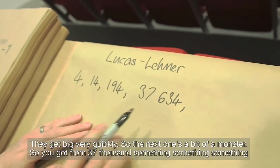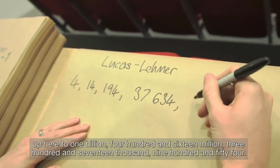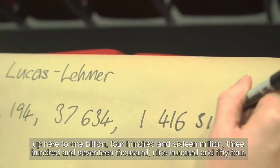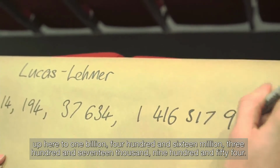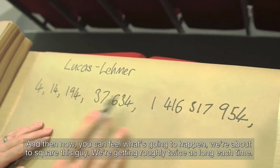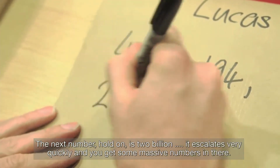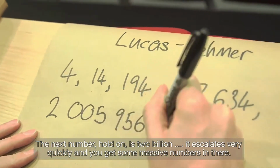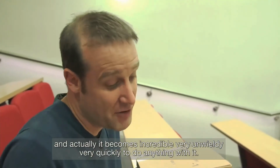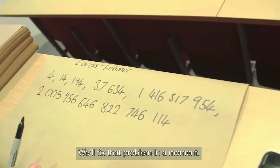They get big very quickly, so the next one's a bit of a monster. You go from 37,000 something up to 1,416,317,954. And now you can see what's going to happen. We're about to square this guy. They're getting roughly twice as long each time. The next number, hold on, is 2 billion. It escalates very quickly, and you end up with some massive numbers in there. And so it becomes incredibly unwieldy very quickly to do anything with it. We'll fix that problem in a moment.